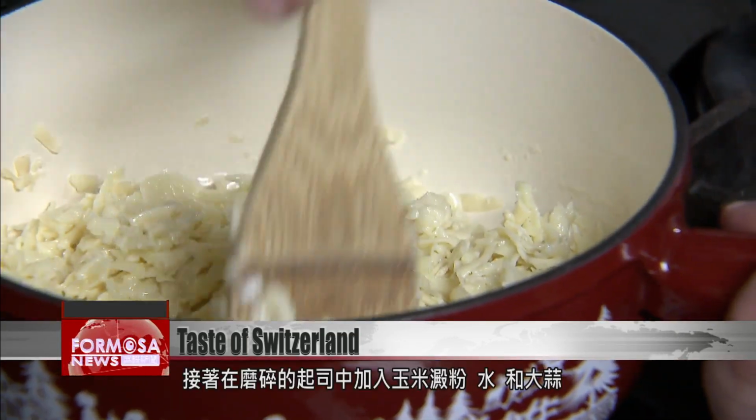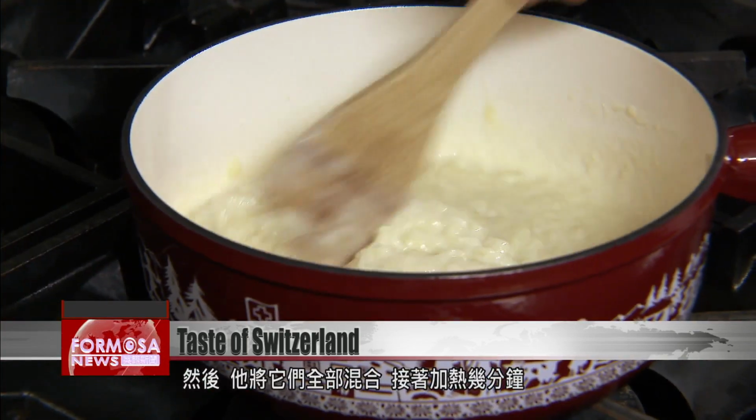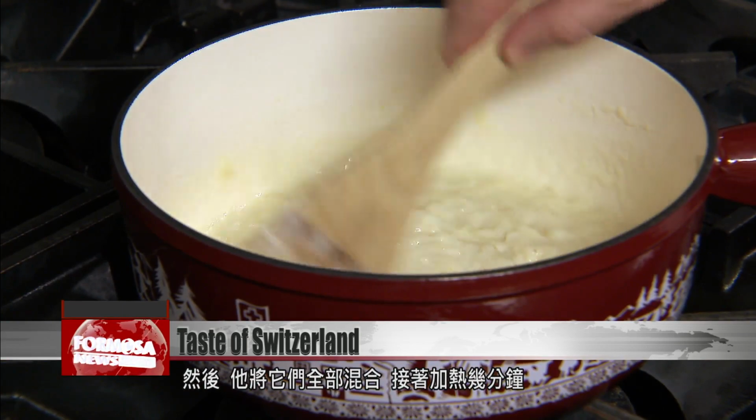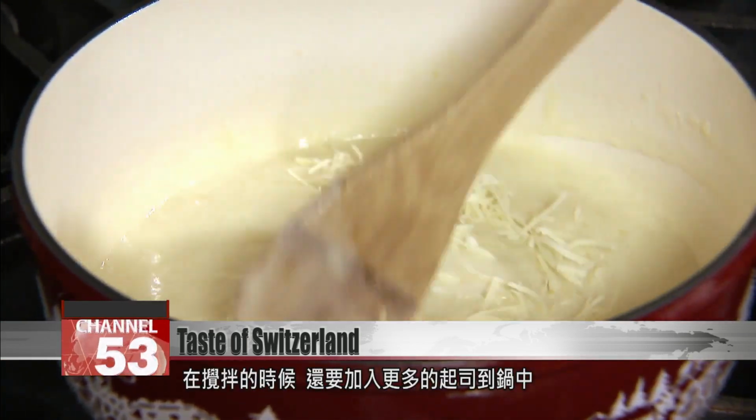He adds cornstarch, water, and garlic to the grated cheese. Then he gives it all a mix and heats it for a few minutes. More cheese is added to the pot while he continues to stir the contents. We're currently at a Swiss restaurant in Taipei, and we're going to learn how to make Swiss fondue with Damien.